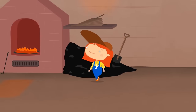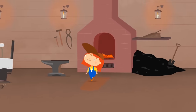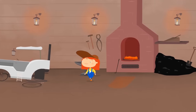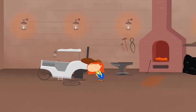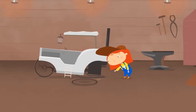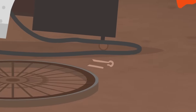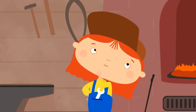And what's interesting about the old repair shop? There's a huge oven and a broken steam car. What's wrong with you, steam car? The pin that should hold the wheel is broken. What can we do?